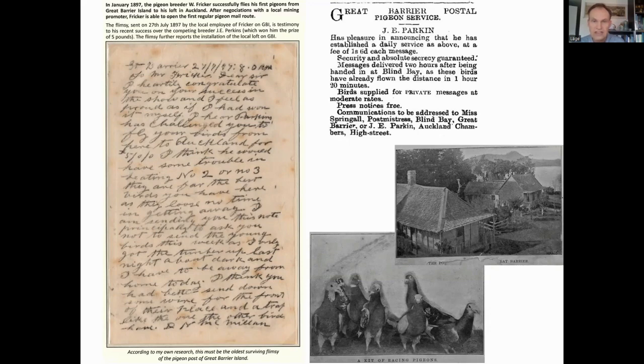On the left side, you see the very first pigeongram, which is recorded from Great Barrier Island. It was sent from the local employee of Mr. Fricker, praising him for the recent success in this pigeon race and announcing the installation of the first loft on Great Barrier Island to install a service. Mr. Parkin also installed a service, and he announced it in the newspaper.